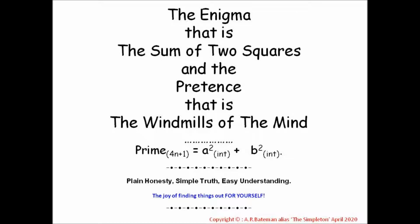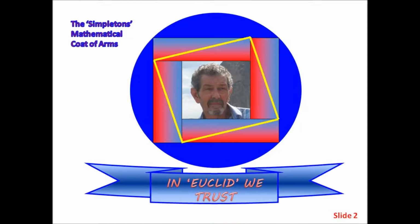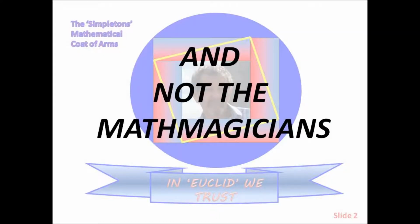The Enigma, that is the sum of two squares, which states that every prime of modularity 4n plus 1 can be written as a sum of two integers squared, and the Pretence, that is, the Windmills of the Mind. My motto: plain honesty, simple truth, easy understanding, the joy of finding things out for yourself. The simpleton's mathematical coat of arms. In Euclid we trust, and not the mathmagicians.